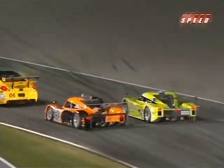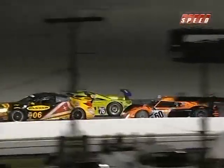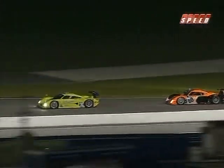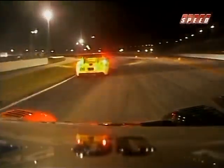Second podium of the year was on offer for Oswaldo Negri. But have a look at what happens between the 60 and the 06. Down into turn one, it got really ugly there for a moment, and I think there was a slight collision there between the 06 and the 60. Zonta makes the move around the outside, on board now with Negri.